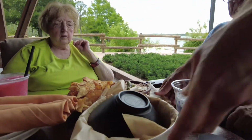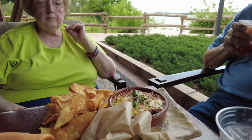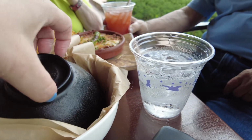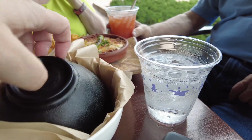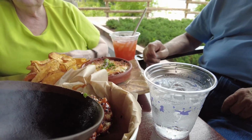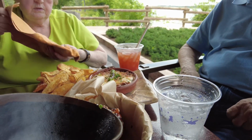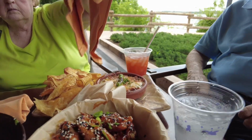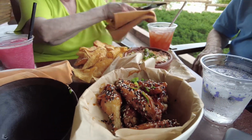Now back to the margarita flight. Hi. Some brisket and some wings today? Yes, that's us. So we've got brisket over there, and then we have wings under here. Ooh, that's hot. Woo, that's hot. Here, use a napkin to pick it up with. Woo. All right, here's the wings. Pick it up with a fork.